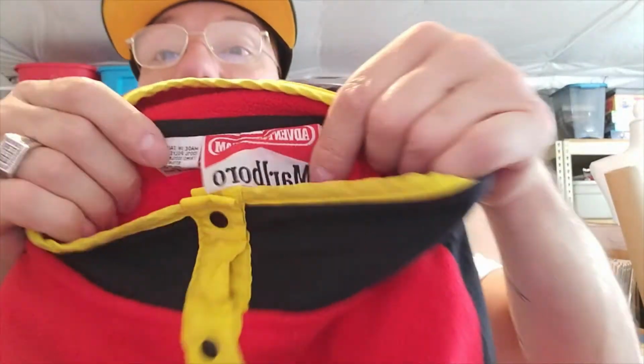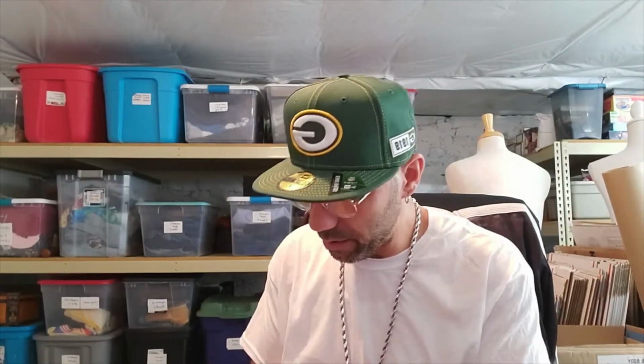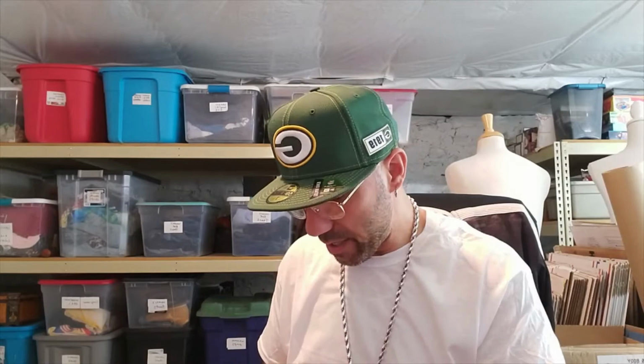There's the Marlboro. It's an extra large. I don't know if it has Marlboro on the sleeve anywhere. No, it doesn't. But, ooh, the pocket looks a little rough. Is it ripped? I don't know if it's ripped or not. No, I think that it smells like cigarettes, too.